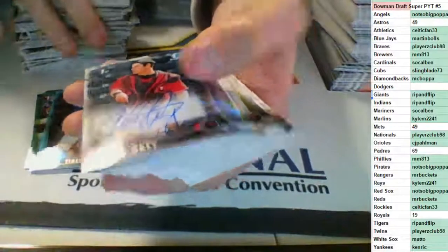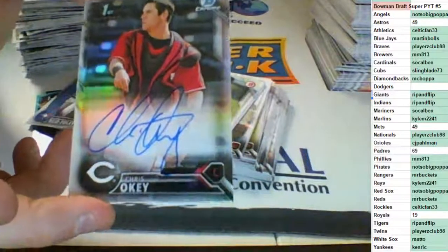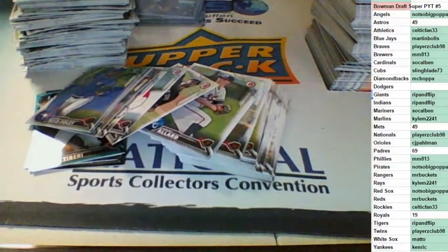Chris Oakey. That is a refractor out of 499 for the Reds. Chris Oakey for the Reds. Going to Mr. Buckets. Second Oakey, first refractor, I believe.